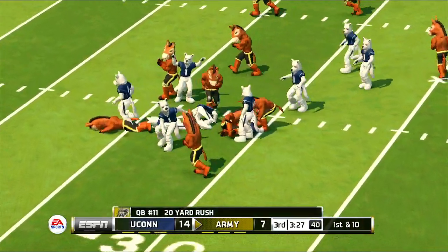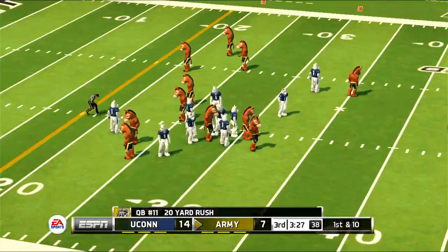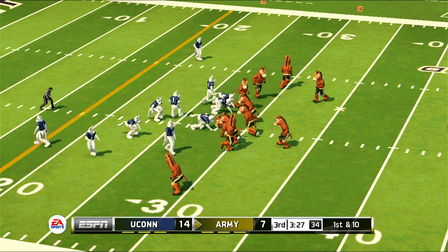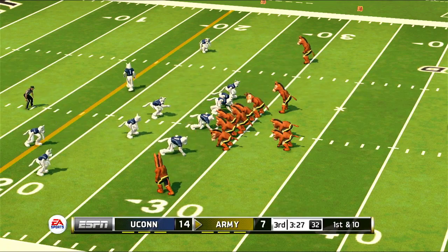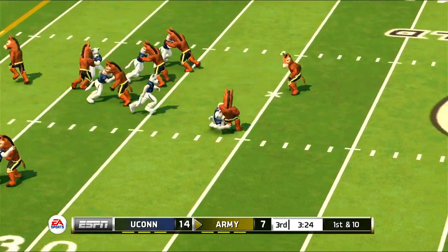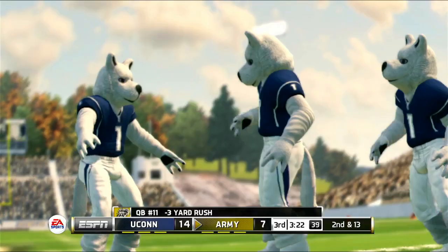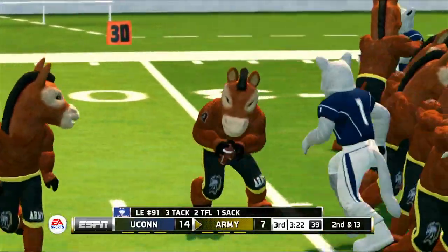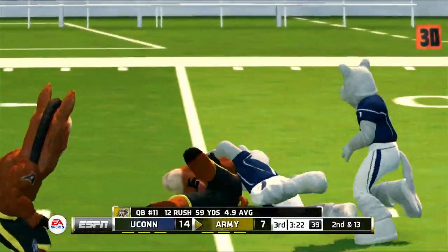Gets out to around the 28. And they got him for a loss. If these defenders continue to exploit the O-line like that, it's going to be a long day for this running back.